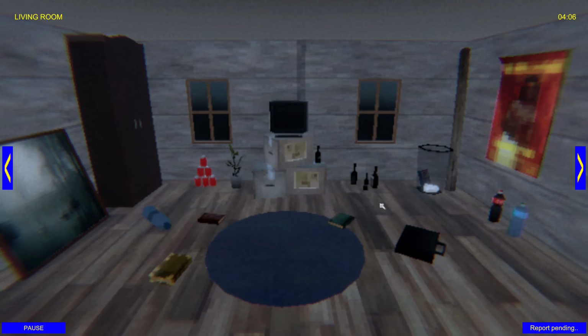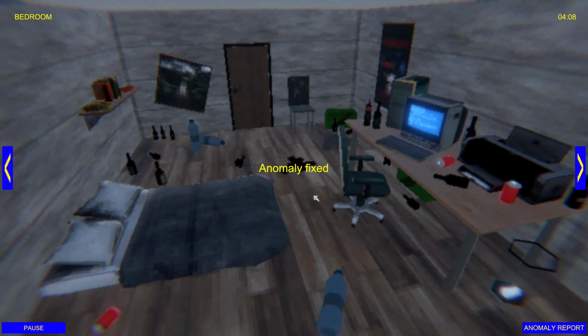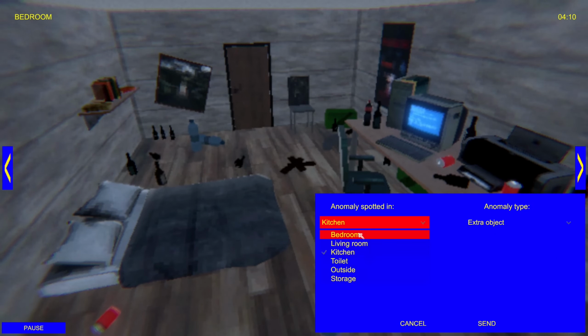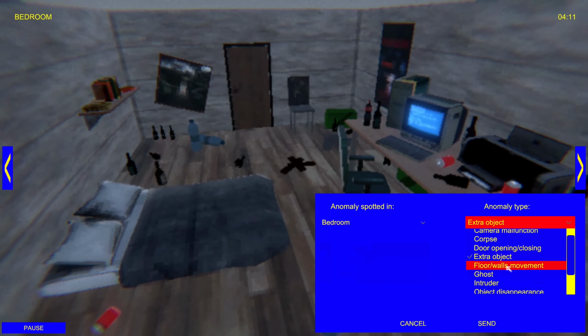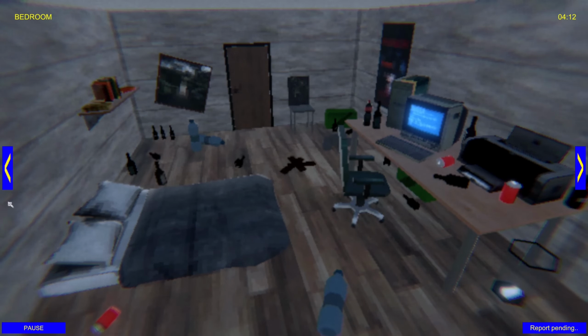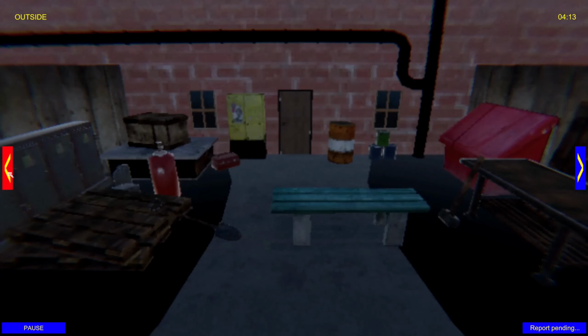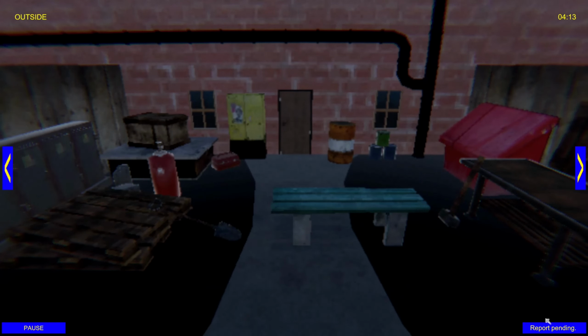I received a warning long ago. And we're still going, and it was 4 o'clock in the morning. Honestly, guys, I'm counting this as a win. I don't care if I lose now. I mean, I care a little bit, but I'm still counting this as a win. I mean, come on. Let's just say bedroom. Object movement. I don't know, man. Can always be the case. That looks still normal enough. Oh, that's not good.